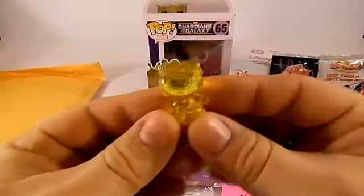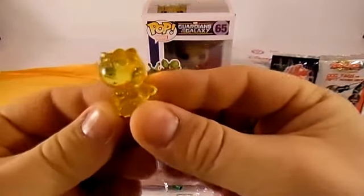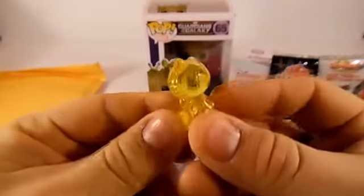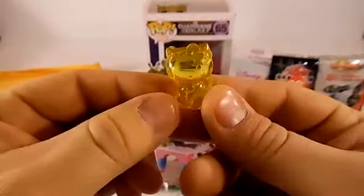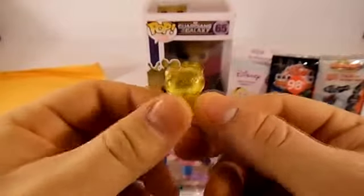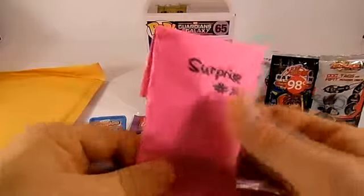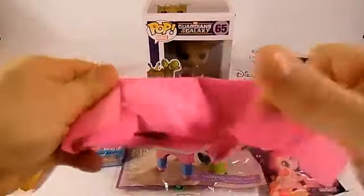Oh, really nice. We got one of the little translucent Hello Kitties. Usually comes in the little card packs. So that's a really nice one. That was really nice of her to send me that. And she actually sent me one more. It says surprise number two. So let's have a look at it.